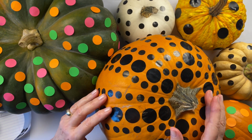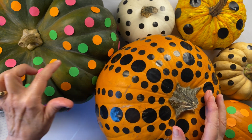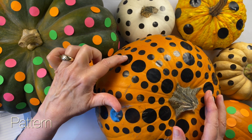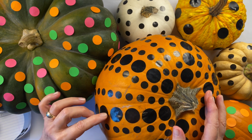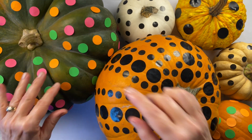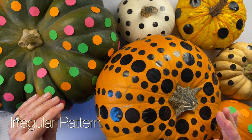If you take any shape or mark, in this case dots, and repeat it again and again and again, we call it a pattern. When you arrange your dots in a structured way, like I've done here, it's called a regular pattern. When the dots are distributed randomly, like they are here and here, it's called an irregular pattern.